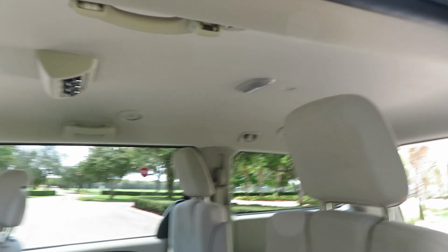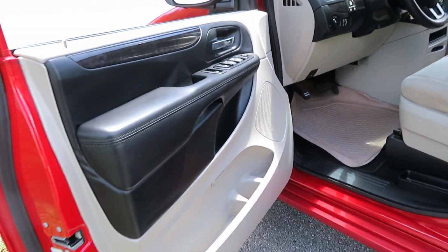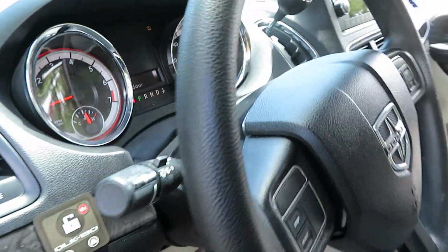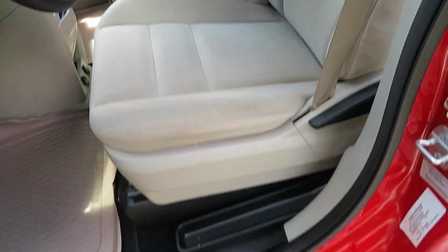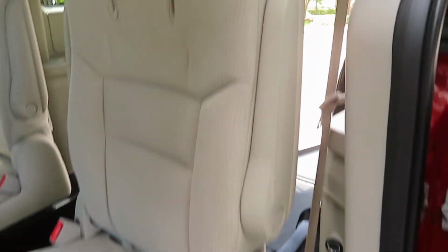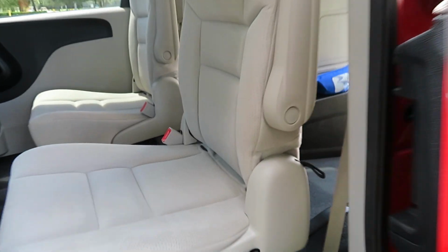Dual air conditioning. Again, 8,100 miles. Everything on this van is just like a brand new one. The condition is absolutely outstanding. 8,106 miles. It may change with demonstrating, but as you can see, the condition everywhere is just like new. Of course, there's absolutely no rust whatsoever. I'll show you how those seats work here in a second. It's very easy.